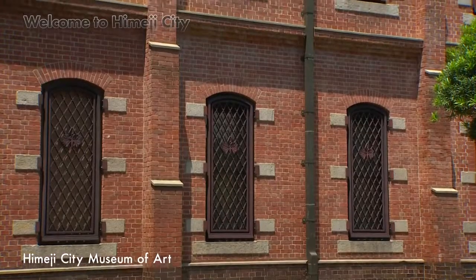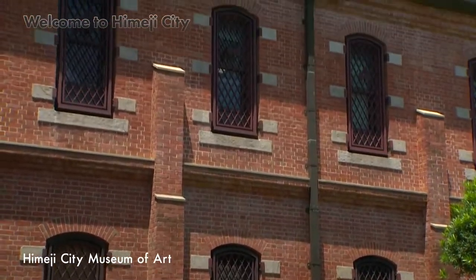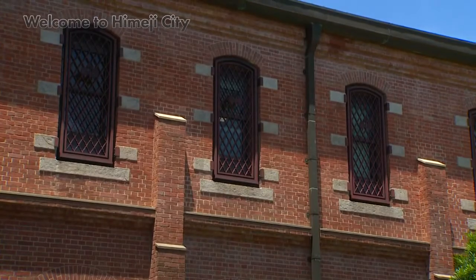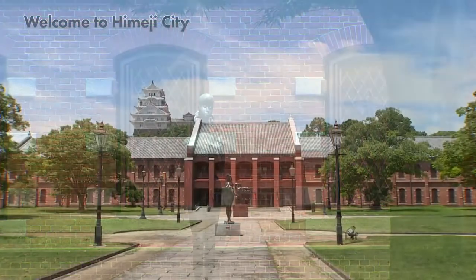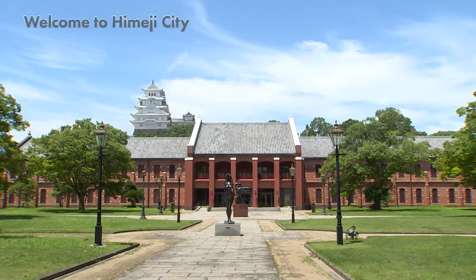This classic brick building is an old Japanese army warehouse built in the Meiji era. It is currently being used as a museum, and the front yard can be rented out for holding receptions and parties.